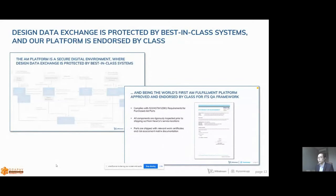Our procedures for completing orders are guided by the ASTM 52901 standard, and this is endorsed by DNV. This is our quality framework. When we started off, we knew that we needed some guidance, and we followed these standards, which translated to operational checklists. So at every step of the way, be it getting the design requirements from end users or sending the data package to our fabrication partners, all these are guided by forms and checklists to make sure that we have everything in place to produce the final part with fitness for purpose in mind.